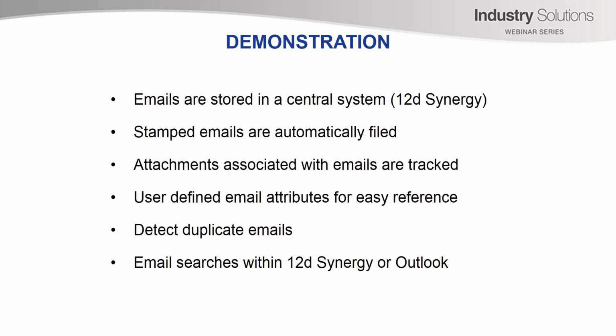What is useful but not demonstrated is that 12D Synergy can flag in Outlook that a particular email has been filed. Lastly, I demonstrated how searches on emails can be performed within 12D Synergy as well as in Outlook, and how the email search can be quite specific. The search can be on the content, the subject line, dates, or other attributes associated with the email. I have not demonstrated the administrative features of 12D Synergy, but 12D Synergy will be able to archive and back up all the data and documents in a job.